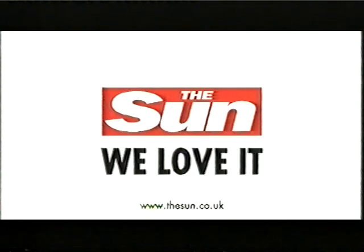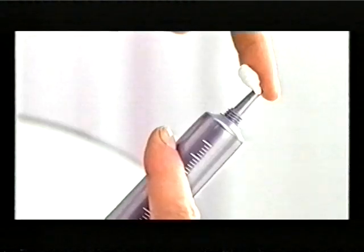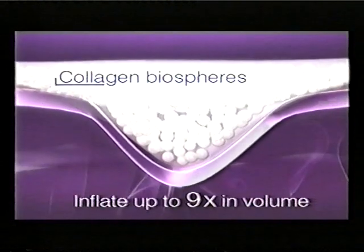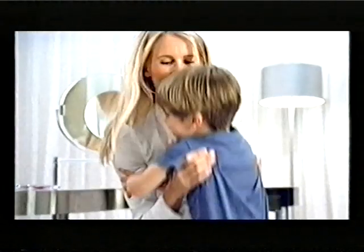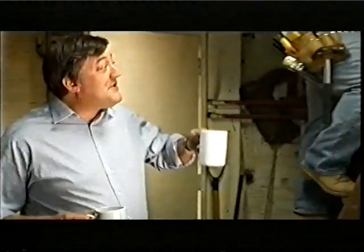Mmm, we love it. Ready to take serious action against wrinkles? Introducing new Collagen Filler from L'Oréal Paris. It's L'Oréal's new way to fight wrinkles. It fills and smooths wrinkle furrows. A unique formula with silicone and collagen biospheres that inflate up to 9 times. It smooths the appearance of wrinkles on the surface. Instantly, wrinkle furrows appear reduced as though filled. My wrinkles look filled, and my life is too. Get serious with your wrinkles. New Collagen Filler from L'Oréal Wrinkle Decrease. Because you're worth it.